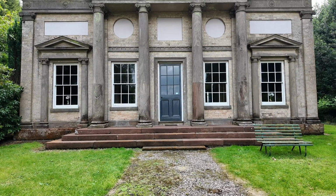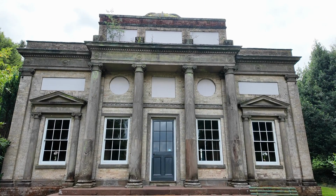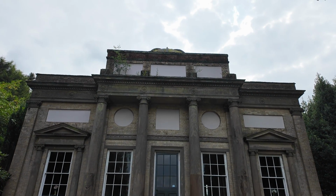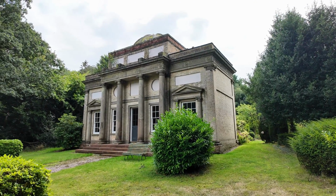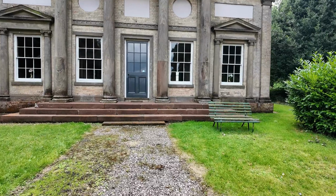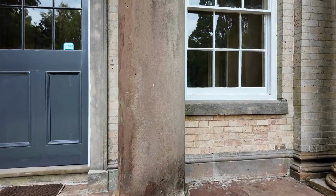It's got the central ionic portico there of 4 columns, and at the top there's a central leaded fiberglass dome that you can just see poking at the top. And apparently it masks the gamekeeper's cottage to the rear. It looks like you can't get in, but I'll poke this through the window.